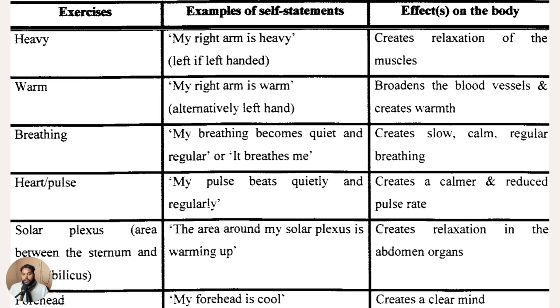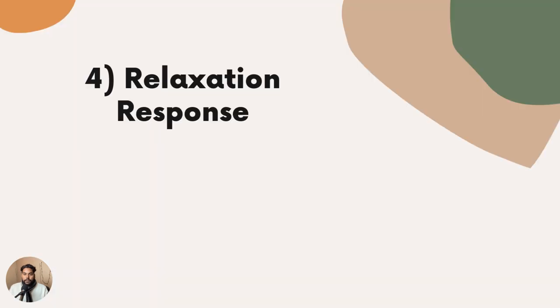Although it is something that you need to be in a sort of quiet, secluded space for. Because people are going to think you're weird if you're saying this out loud during a work meeting. Don't do that. Okay. Number four is the relaxation response.